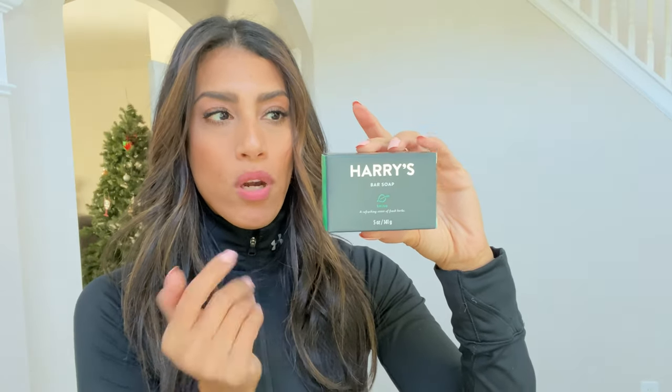And now I think there's only one more thing, which is just a bar of soap by Harry's. And this is for my husband. I'm gonna put it in his stocking. This brand is really good and they're pretty affordable and they smell really good. So I grabbed a bar of soap. But now that is the last thing that I got from Target. That is the last item that I picked up from Target this time around.